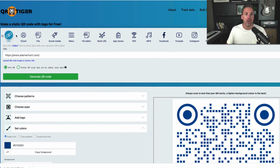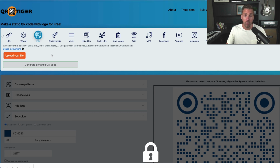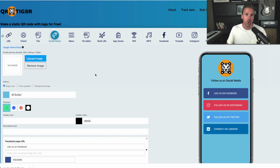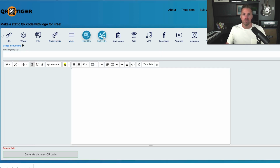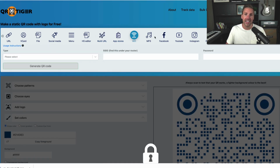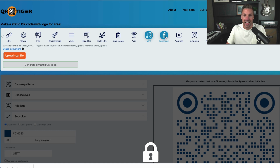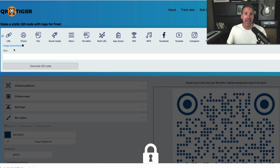Now, of course, we do have other options here. We can use other kinds of V-cards. We can have QR codes for files if we want to give someone access. We have QR codes we could send to different social media platforms. We have menus and H5s and multi-URLs and app stores. We could send Wi-Fi information. We can give people access to MP3s or Facebook pages or YouTube pages or Instagram or whatever it is that we want, or just straight up text if we want.